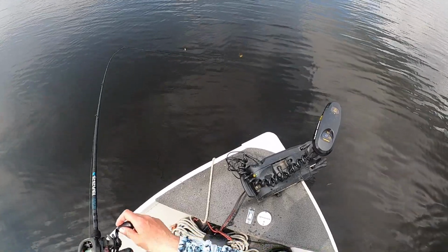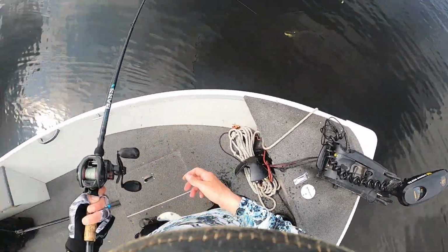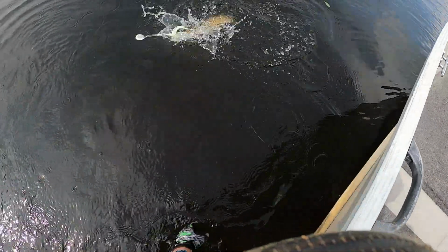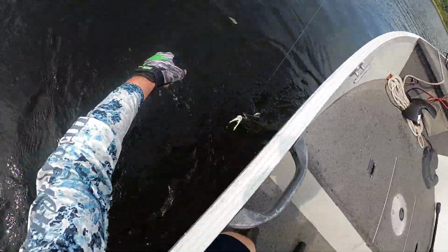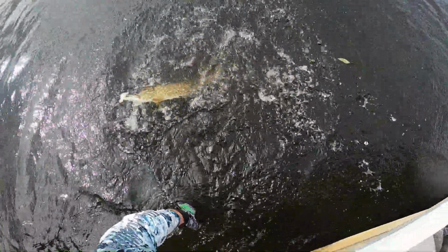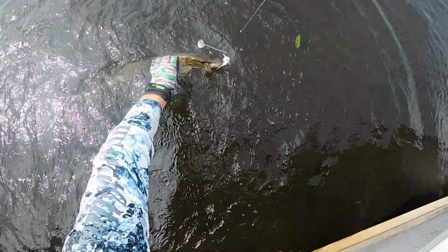Another little northern. This is probably about the 20th northern that I've caught in the past 45 minutes. This is also a little bit bigger than the average size that I've been catching today.